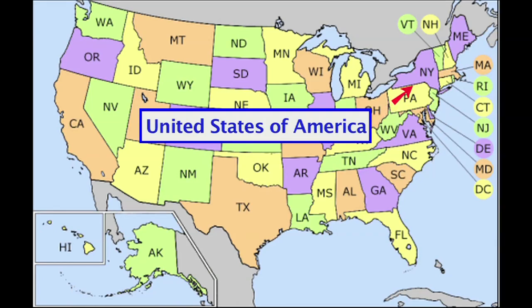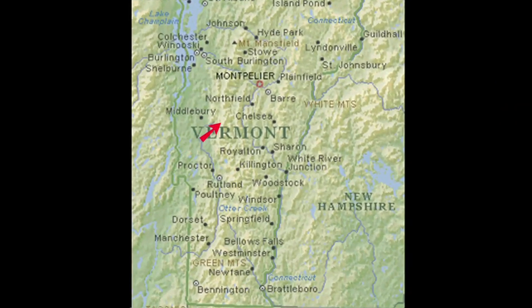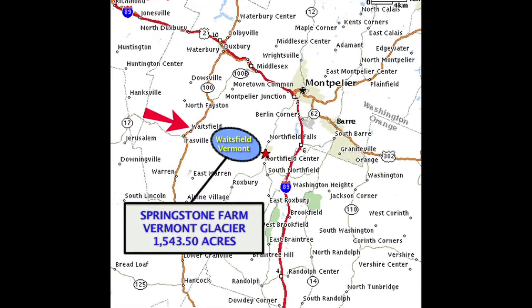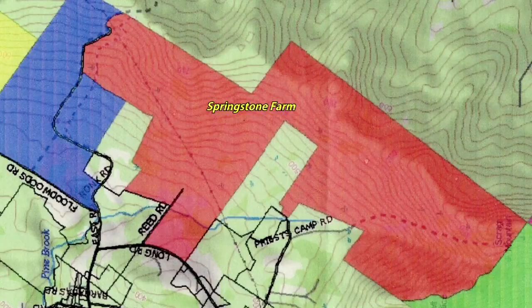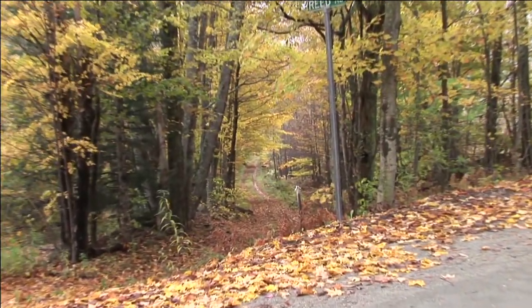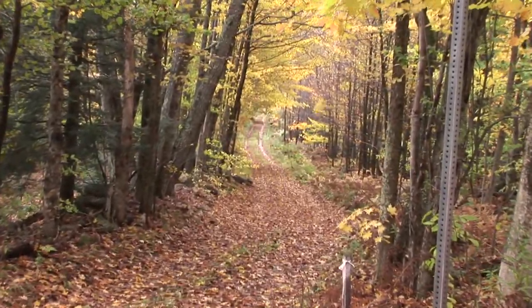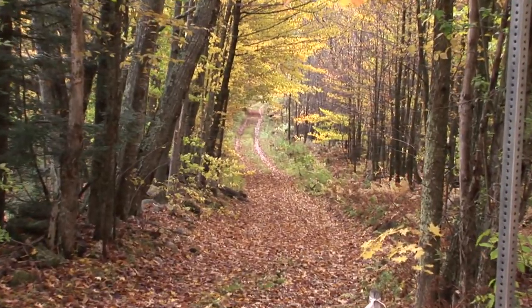Located in the United States of America on the East Coast in the state of Vermont. Close to Montpelier in Waitsfield, Vermont, off of Route 89 and 100. We'll be going down Reed Road to the entrance of the boreholes, coming off of Long Road, which is a town road. Springstone Farm is to your right.